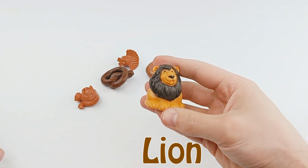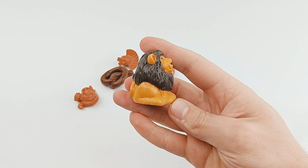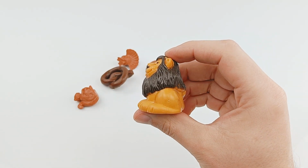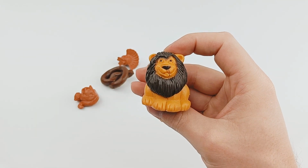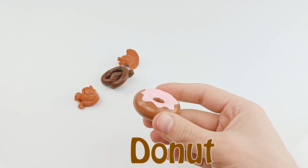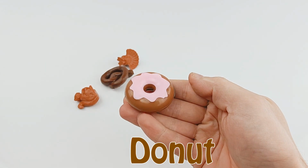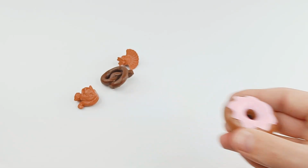Lions, because of their size, strength, and predatory skills, are considered one of the biggest cats. Donut is a great treat. On the top, donuts are glazed with various powders.